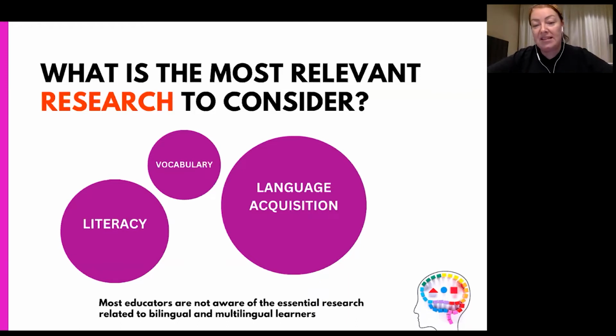So what happens is, to get the academic skills, the CALP, or the cognitive academic language proficiency, which is all of the language related to learning, and especially for reading and writing, that can take between 5 to 7 years. And if the student is not that strong in their home language, it can actually take up to 10 years.